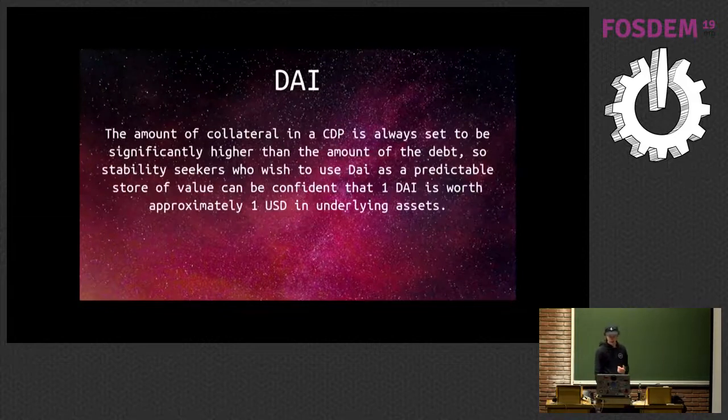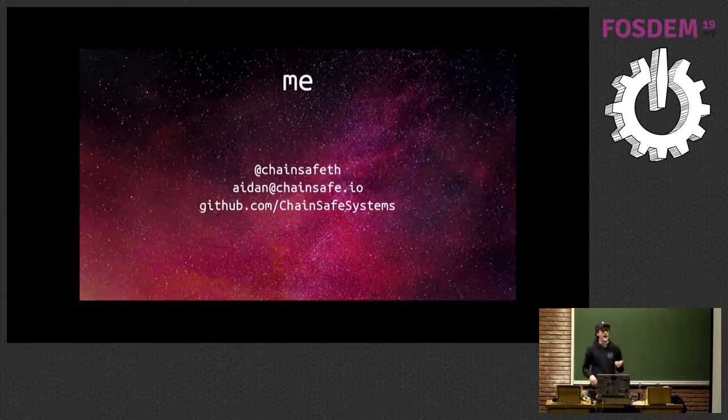I'm not going to read too much into this, but basically why I thought that was important is because DAI itself allows application developers to think about blockchains in a really different way.